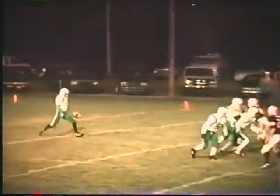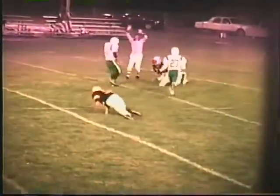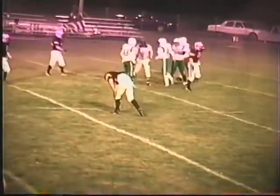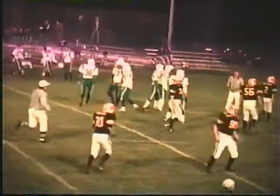Nice snap. Delamont gets a good punt away, taken by Engelke at the 35. He's backpedaling. Nice open field tackle there by Ingram. Go, Ingram.